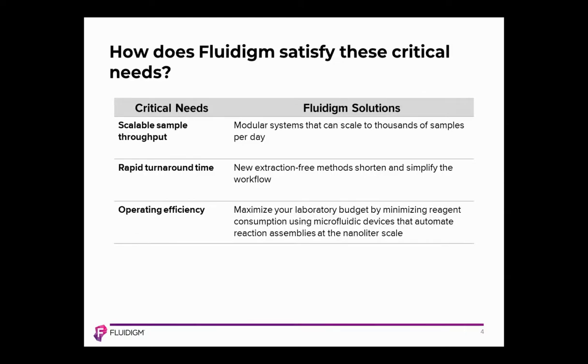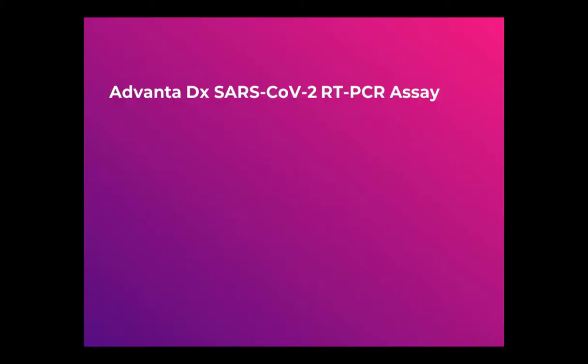Fluidigm satisfies the critical needs that I've outlined by enabling throughput using modular systems that can scale to thousands of samples per day. We can alleviate the supply chain issues and supply rapid turnaround time using a new extraction-free method that shortens and simplifies our overall workflow. And when you look at operating efficiency, we can maximize your laboratory budget by minimizing reagent consumption using our key microfluidic technologies implemented in devices that we sell that automate reaction assemblies at the nanoliter scale.